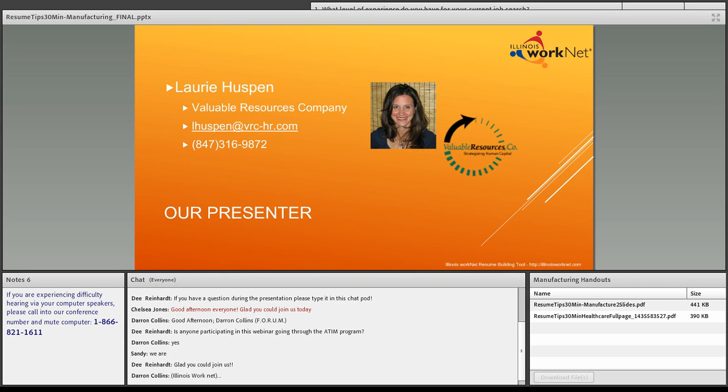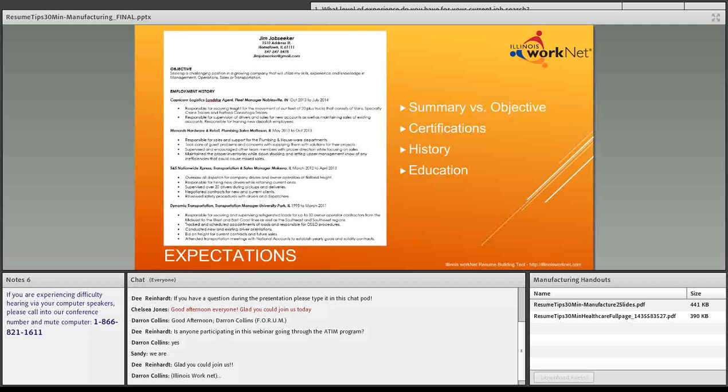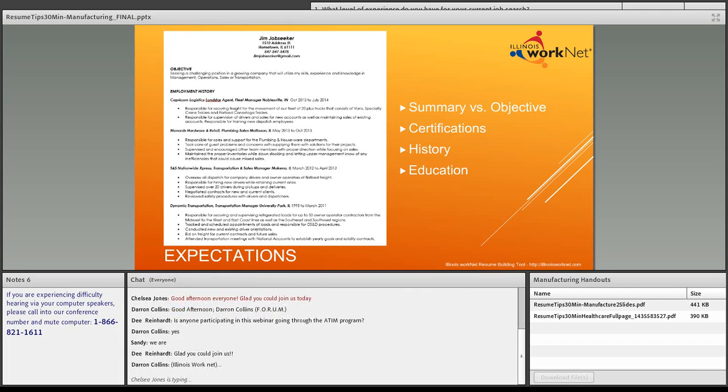So today what we're going to do is we're going to start out with what some expectations are for job seekers in the marketplace. And we've got an example up on the screen. And just so that you guys know, if you want to download the handout, there is one of the handouts that has full page slides, and the other handout has 2 slides on a page. So you can download both or just one. And they will be available with the recording once this session is done. So back to our slide.